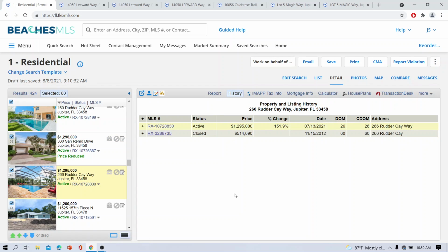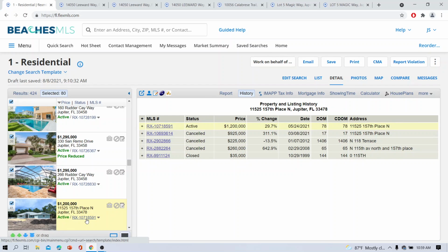Back to Rudder Cay Way. They paid $514,000 in 2012, and 9 years later, they want $1,300,000. I'm going to try and move faster so we can get through all these. This one is asking $1,200,000, and wow, they couldn't even sell it at $260,000 in 2008. So the price went from $260,000 to $225,000 to $925,000, probably new construction. And they couldn't sell it at $925,000 in March, but only 2 months later, they raised it another $300,000.